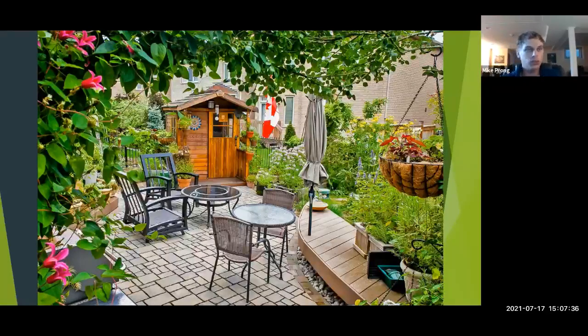So in this picture here, there's a couple of different things that exemplify fusion gardening and what we really want to emphasize. And one is the patio itself. The stone that's actually been used there is something called a permeable paver, and we'll get into that a little bit more later in the talk here.